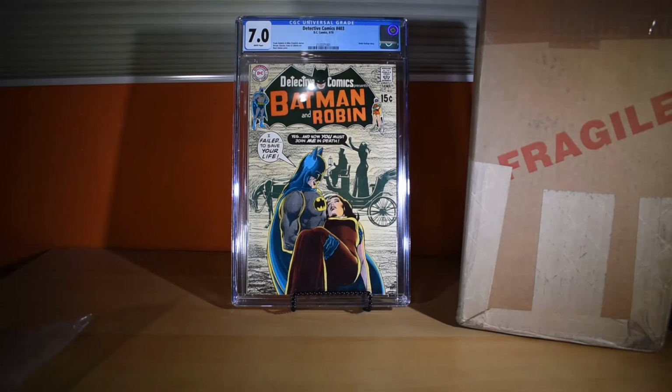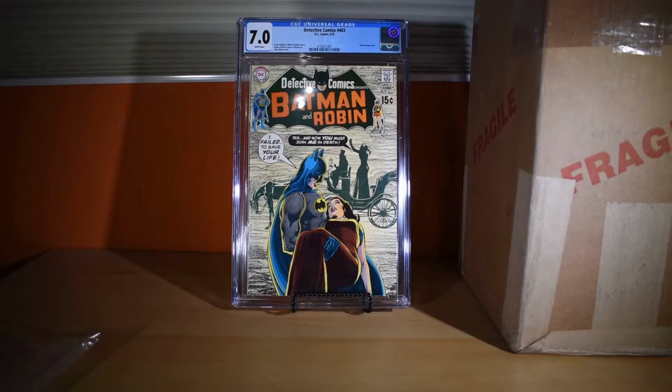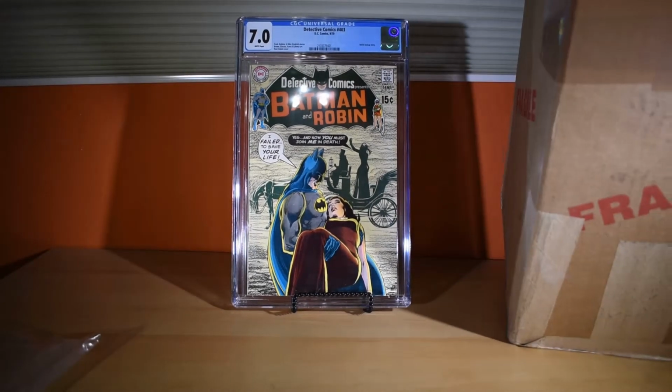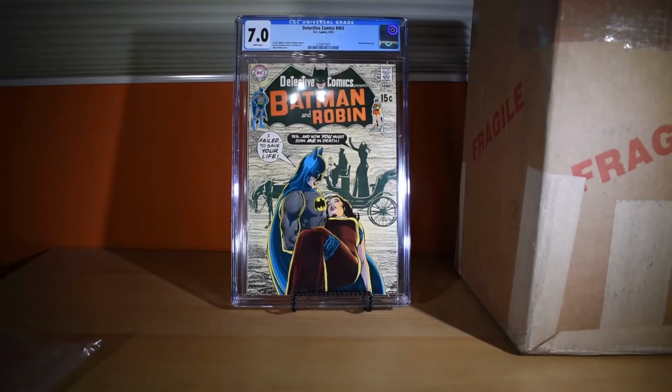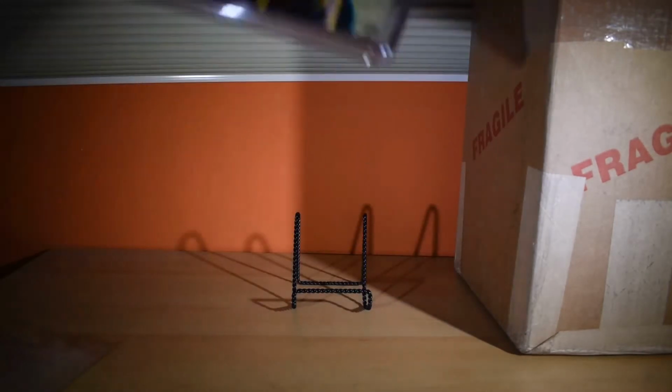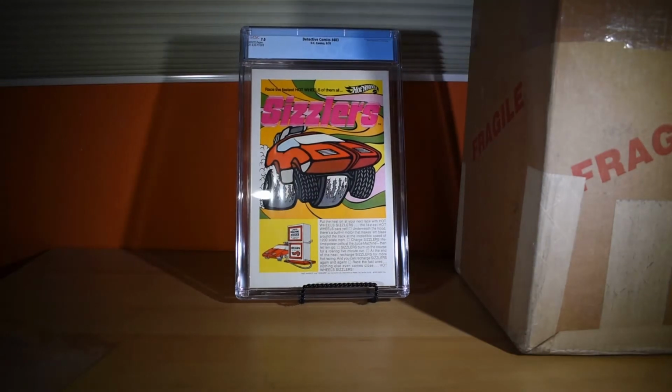And actually, this is the first time in a long time I've even submitted value. I've been submitting a lot of modern pre-screens lately, but even those are taking about a month. This was less than a month. They got it on the 12th, and I got it on the 6th. So the 12th of June to the 6th of July. Cool Hot Wheels Sizzlers ad on the back there.